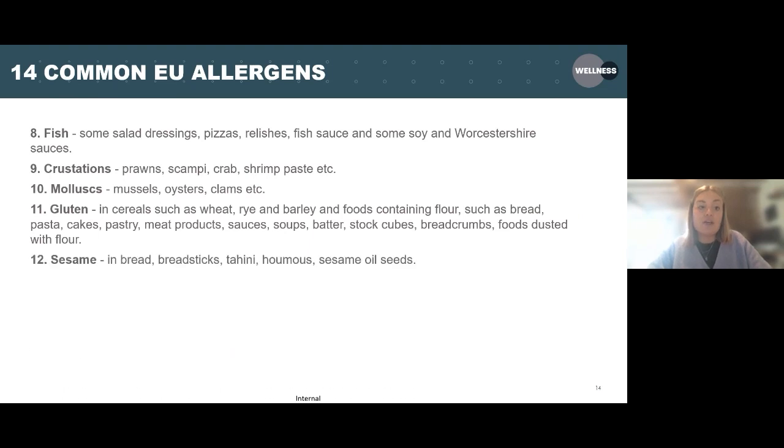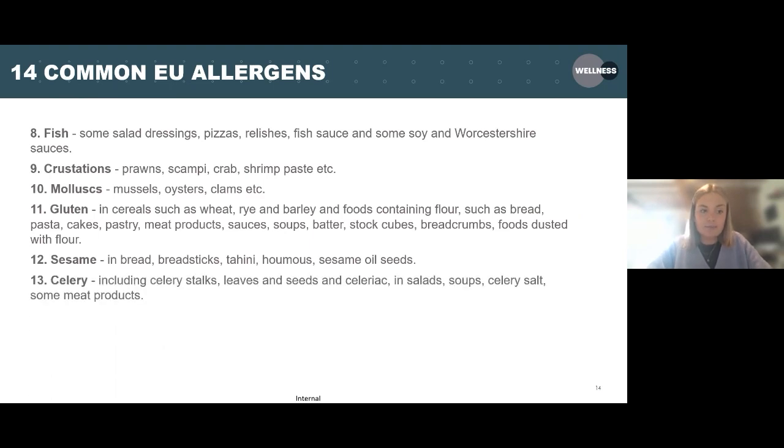You've then got sesame, so this was quite a big one a couple of years ago. I've got a kind of case study about it, about someone who ate sesame, which I'll go on to. So that's one of them. So it's in bread, breadsticks, also hummus. So tahini is a key part of hummus, and that is basically made up of sesame.